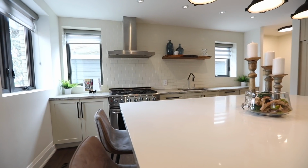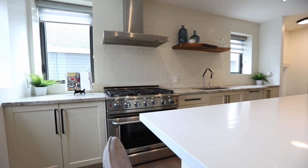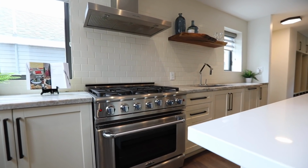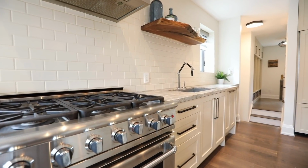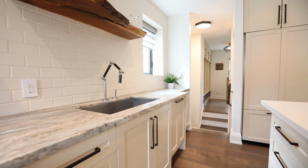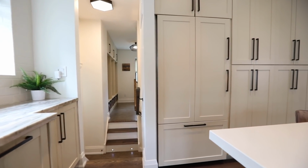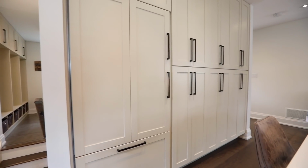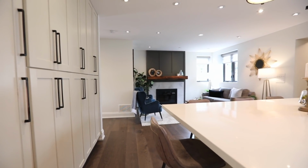center island with seating and topped with a full quartz slab, with the kitchen countertops Italian marble, a 36-inch oversized stainless steel 6-burner gas range with an Italian range hood, a stainless steel double-wide undermount sink with an articulating faucet, a black oak live-edge floating shelf on a backsplash tiled from counter to ceiling, as well as a built-in cabinet depth fridge and an ultra-quiet dishwasher that are paneled to seamlessly blend with the cabinetry.